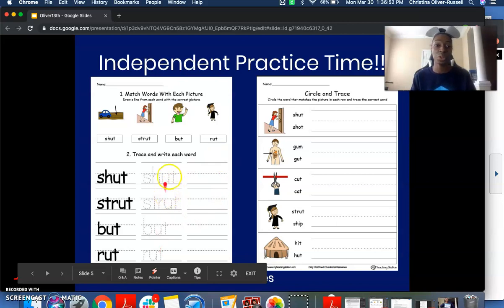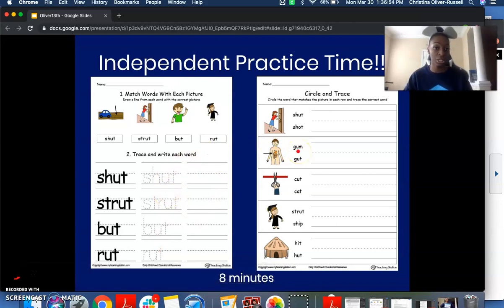After you finish this one, you're going to go on to your next worksheet that says circle and trace. For this worksheet, you're going to look at the picture and you're going to find the word. So for example, I know this picture is for the word shut. So I'm going to figure out which one of these words says shut.